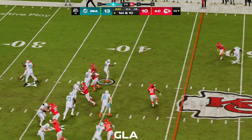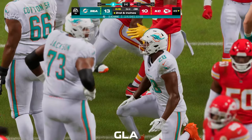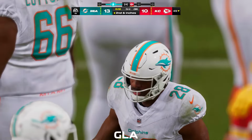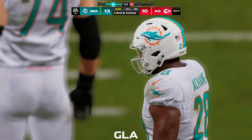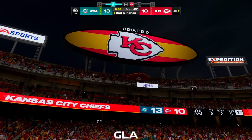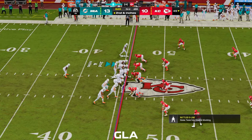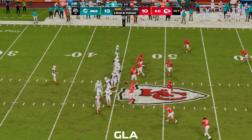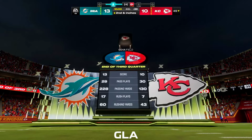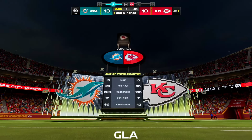Now Achane on first and 10. And able to break one tackle, but then quickly brought down. But a nice little gain. And they're not going to get to the line to run another play. So we will switch ends as the third quarter has come to a close.